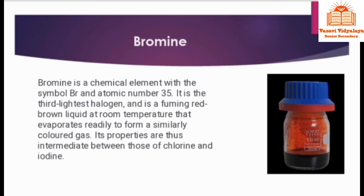Now we can see about bromine. Bromine is a chemical element with the symbol Br and atomic number 35. It is the third lightest halogen and is a fuming red-brown liquid at room temperature and evaporates readily to form a similarly colored gas. Its properties are thus intermediate between those of chlorine and iodine.